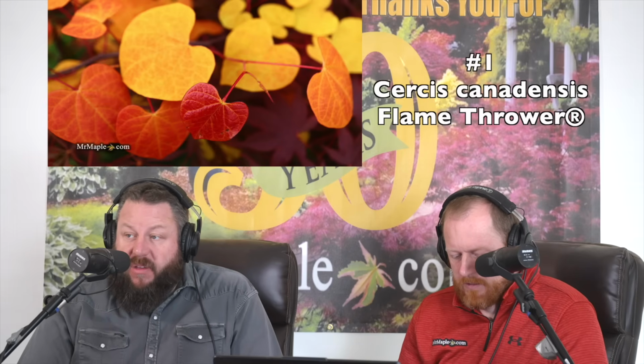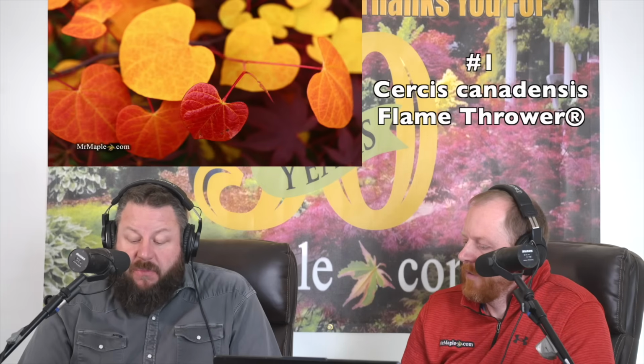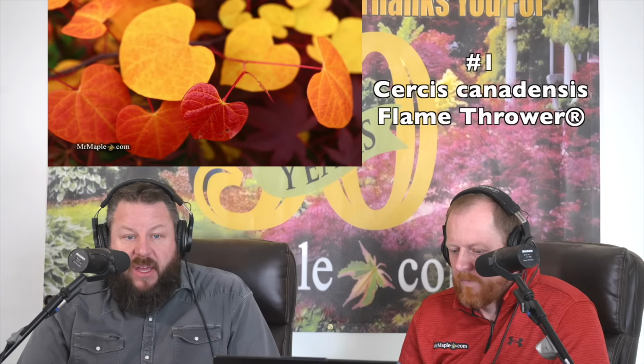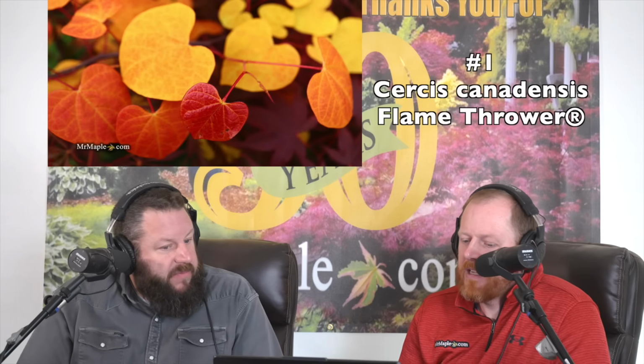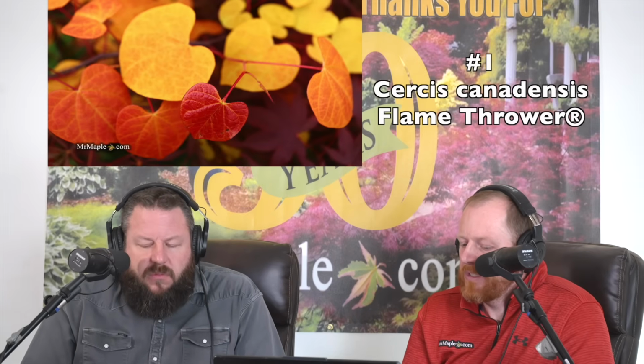People forget this is a native plant. Not that there's a stigma to native plants. Native plants are amazing, but people just think about this as a landscape plant. They don't think about it as a native. Yeah, and this tree, the Flamethrower, gives you those amazing redbud flowers, gives you amazing heart-shaped leaves.